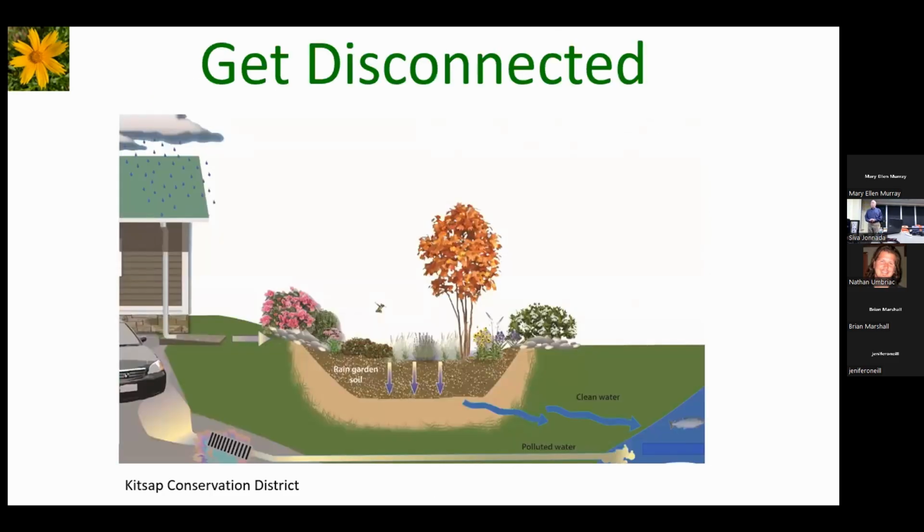So the first step in addressing stormwater is to disconnect impervious surfaces, which is roofs, driveways, parking lots, from surface water, lakes, streams, rivers, and really the storm drains that go directly into those surface waters. In this picture, the rain is falling on the roof, and it's collected in the gutters and goes down the downspout. Originally it went down the driveway and into the storm drain, carrying with it the oils, the silt, and any other contaminants it picked up. And then there's a direct line from the storm drain to the river or the lake.